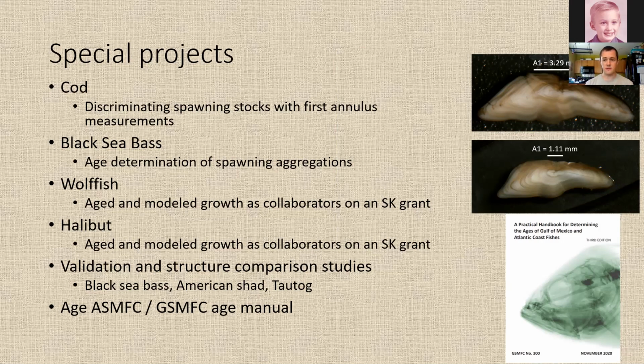So Elise is just finishing up her master's work, or actually did just finish up her master's work, still working on publishing the black sea bass age validation stuff. But we also have a couple publications out on structure comparisons of American shad and tautog. Tautog, we're still working with ASMFC. We're in the middle of an exchange now to try and get pelvic spines to be an accepted structure.